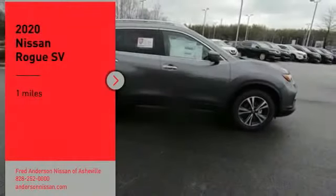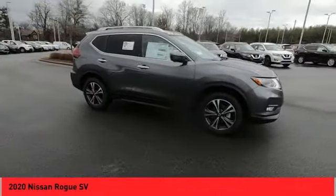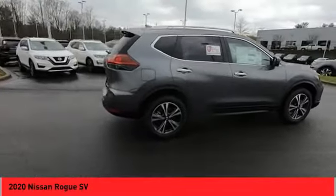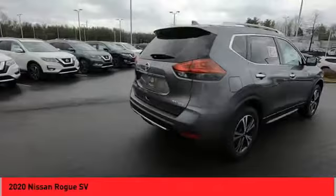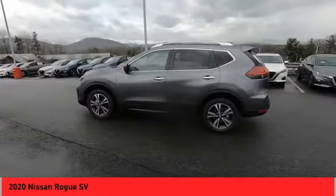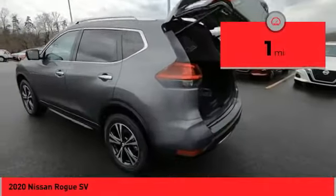Make a great choice today with the 2020 Rogue. The stylish Rogue gets 27 miles per gallon and still boasts nearly 58 cubic feet of cargo space. With a 5-star side impact safety rating and confident handling, the Rogue is more than you expect and everything you deserve. This vehicle has less than 100 miles.